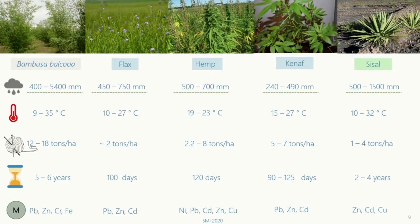A look at their annual rainfall requirement actually suggests that even though these plants are actually among the least water demanding fibre crops, they will still need a form of water augmentation in the selected sites. A distinguishing feature between the bamboo, sisal, and the bast fibre crops is the harvest time, with the bamboo and sisal being perennial plants and the bast fibre being annual crops.